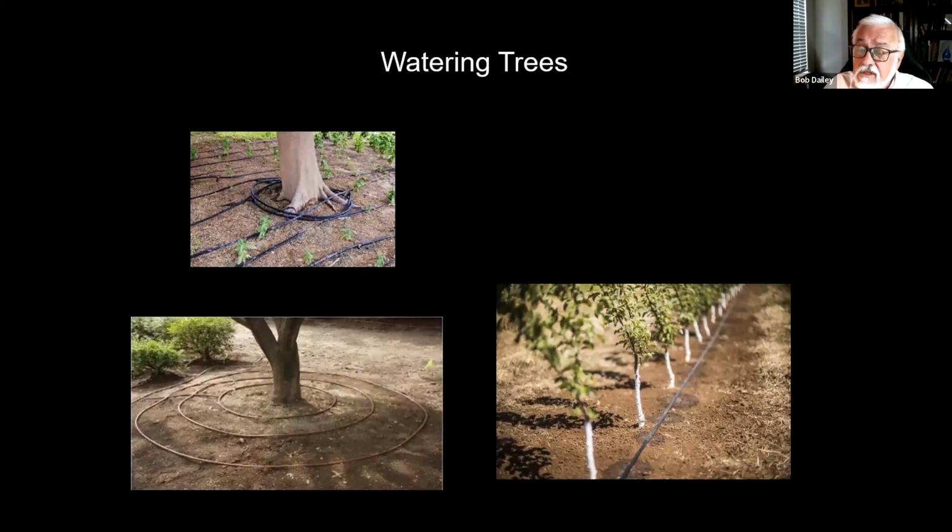Watering trees. Now, I have a friend of mine who hauls water during dry times, hauls water to the different trees and pours it down in buckets around the tree. And that's not a very efficient way of watering plants. But this is, and the Texas Forestry Service, which is also a branch of Texas A&M, has some methods.